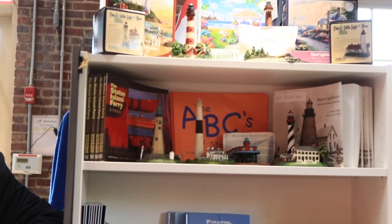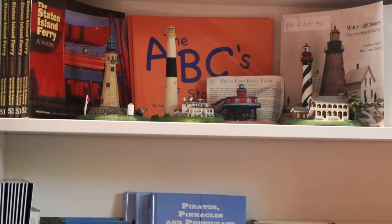After you've had a chance to learn about how lighthouses played a critical role in developing America's commerce and trade, a visit to the gift store we think would be a great idea.